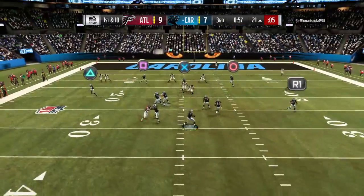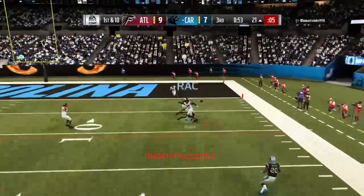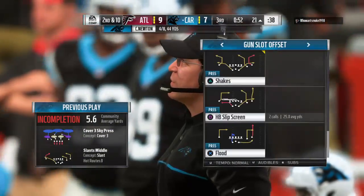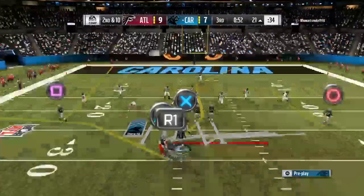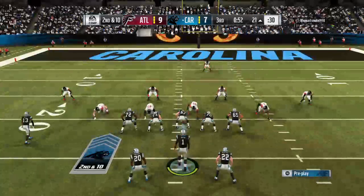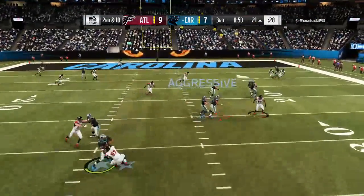On 1st down, Newton eluding the pressure right. And this will be incomplete. Brian Poole that time there to get a hand on it. It's always a battle. Who's going to win on 1st down, the offense or the defense? Let's face it, if you've got the ball, 4 yards or more on 1st down is what you're aiming for. They tried to throw for it there. Nice effort to knock that one away and bring up 2nd down.